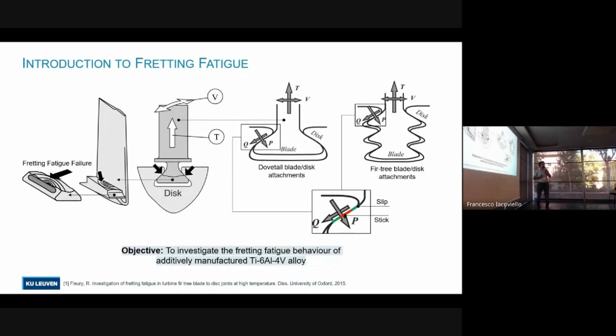So, fretting fatigue. I'll start with the application that I showed. There are two possibilities. We could have a dovetail blade disc attachment, or a kind of fir-tree blade disc attachment. In both of them, at the contact interface, because of the forces acting on the blade, the tension and also the vibration, we get complex loading conditions at the contact interface. So there is a normal load and a tangential load, which causes high multi-axial non-proportional loading conditions at that location. It becomes more complex because the contact status is different at the contact interface.